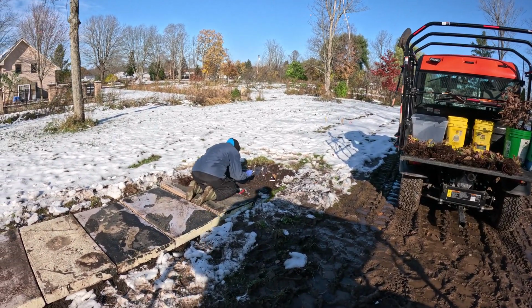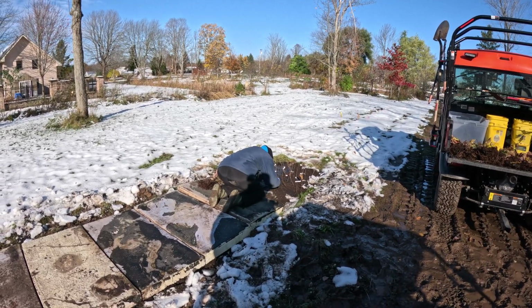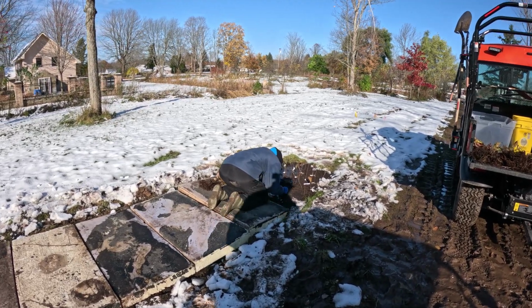Okay, it's November 2nd, 2023. It's windy. According to Google, it's 38 degrees Fahrenheit, wind chill 31 degrees Fahrenheit, just below freezing.